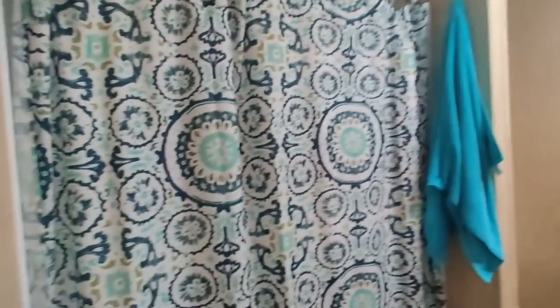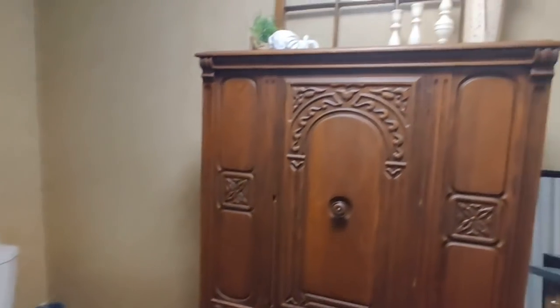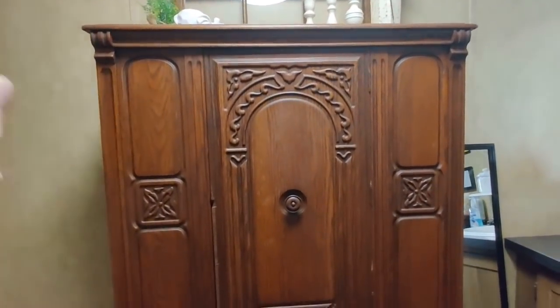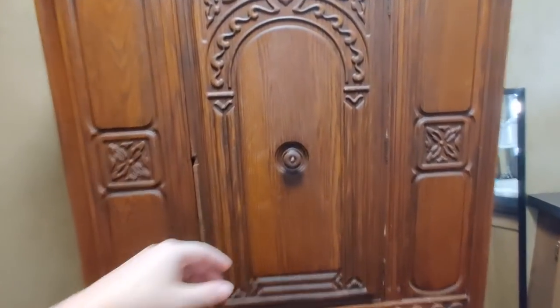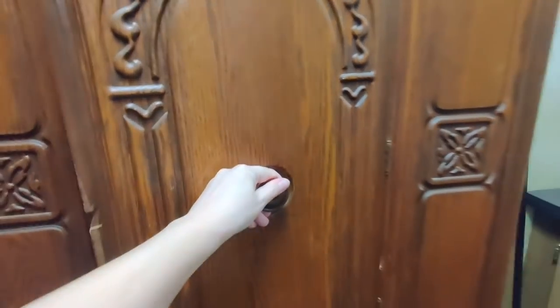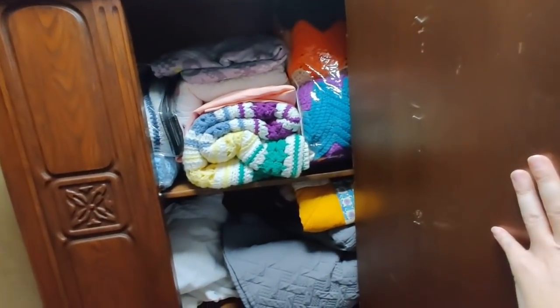And then in here is our bathroom, which I really wish had a window in it, but it doesn't. Shower, tub, basic bathroom stuff. This was my great-grandma's hutch. We had it in our kitchen growing up, but blankets, that kind of stuff.